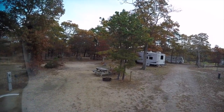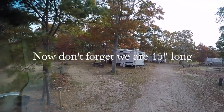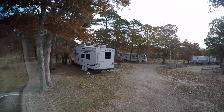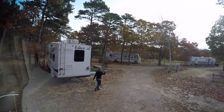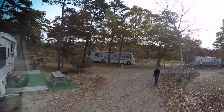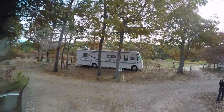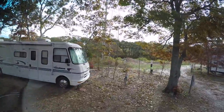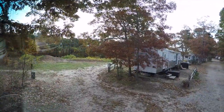This has got nice big pull-throughs, but quite a lot of trees, which makes getting out a little bit tricky. But nice and slow. If you can stand on that right-hand corner where those quite sharp trees are, or whatever they are, twigs. Okay, I'm making a nice wide swing here because these sharp twigs really do damage paintwork. Oh, brilliant driving.